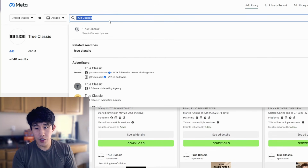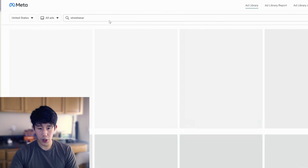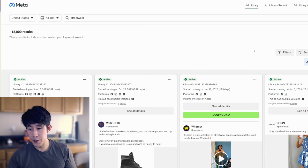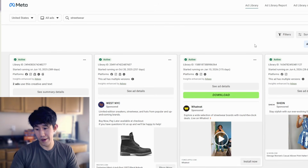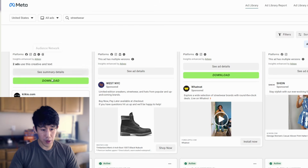But if you're just interested in something, maybe you're running streetwear, we can search streetwear and we can see all these different ads from our competitors that are running. One way to think about this is the longer the ad has been running, the better it's doing. For example, this ad has been running 389 days. No one will keep an ad running if it isn't doing well, so this ad's probably printing.